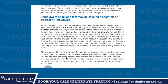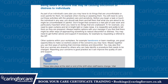Being aware of actions that may be causing discomfort or distress to individuals. As part of an individual's care plan, you may have to do things that are uncomfortable or even painful for them, for example, when moving and assisting. You will need to carry out these activities with the greatest care and sensitivity. Before you begin a task or activity, you should ask them and tell them what you are about to do that might be uncomfortable or painful.